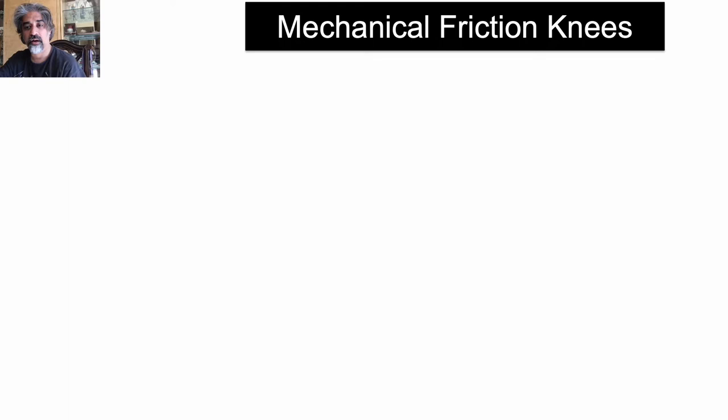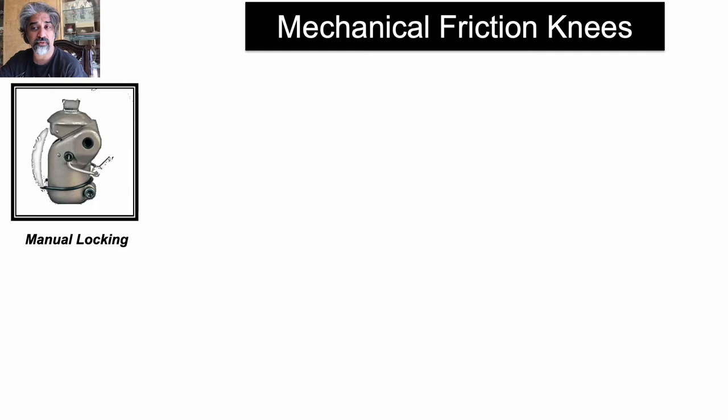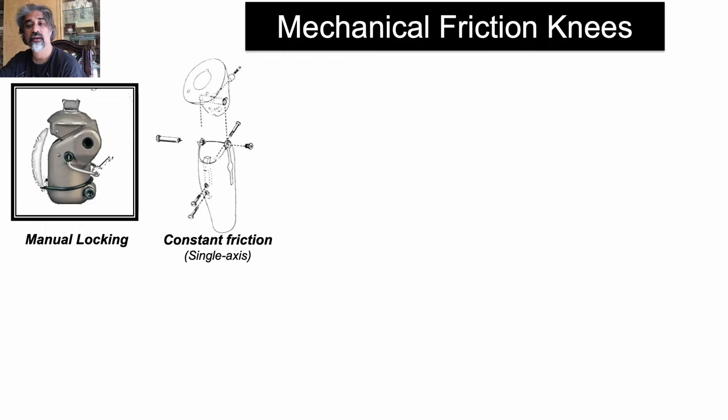For the ultimate stability, a manual locking knee is a hinge that is locked in extension and unlocked when they want to sit down. But if you want to have a knee that functions during gait, you need to build some friction into the hinge. When it's basically just that, it's called a constant friction knee, and you can basically only walk at one speed.